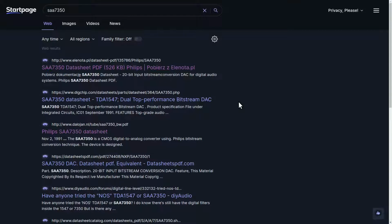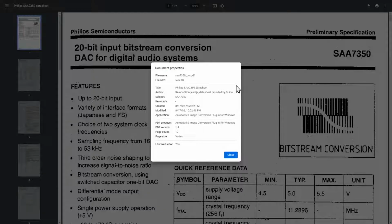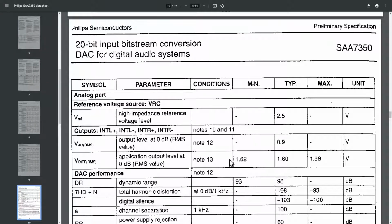So I decided to look up the datasheet of the bitstream converter, the SAA7350, and if we click on this link, we get a scan. And I think I recognize the scan, so let me look in the document properties. Yeah, you see, that was my scan. I got the paper datasheet by Guido Tent of Tent Labs, and it's, I think, the only copy on the internet. And I was told back at Philips Research that this little sigma delta overmodulation thing is something that most manufacturers aren't proud of.